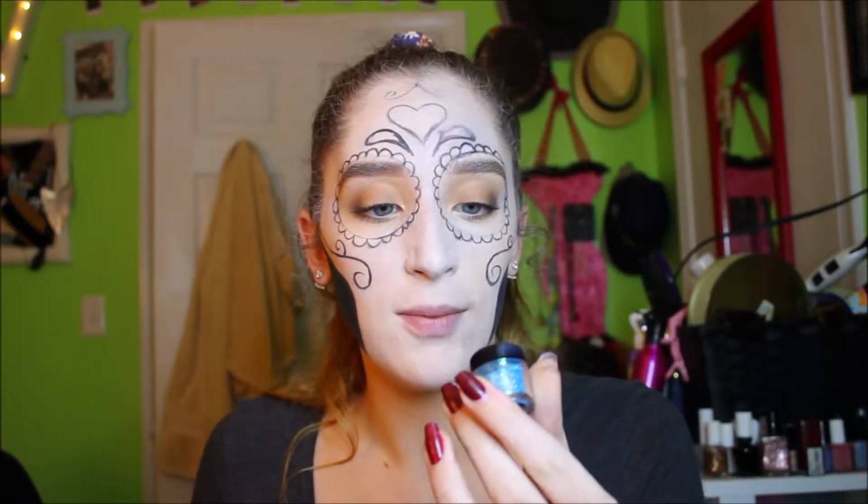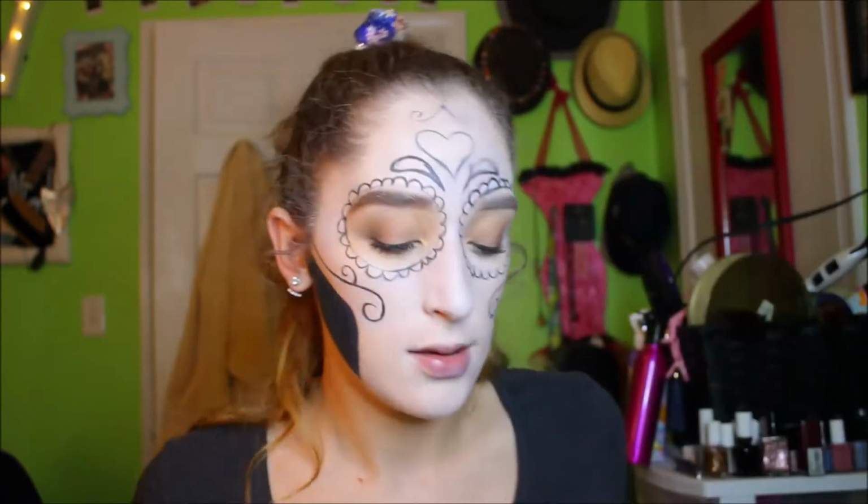I'm just gonna go back in and retrace everything so it looks a little darker and nicer. Okay, so this is kind of what it's looking like. I'm going to fill in my eyes, and then I think what I'm going to do is put some pink or purple. Ooh, should I do purple? Yeah, let's do blue. So this is from Bitsy Nail and Body Glitter. Now this is literally from Sally's Salon, so you can get it there for really cheap.